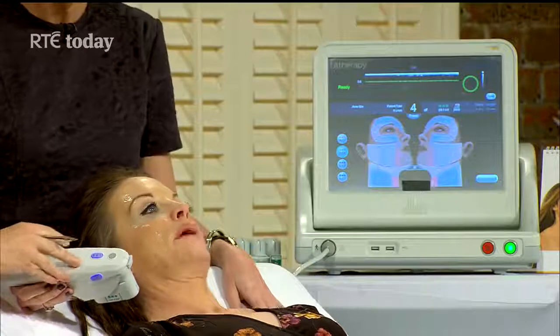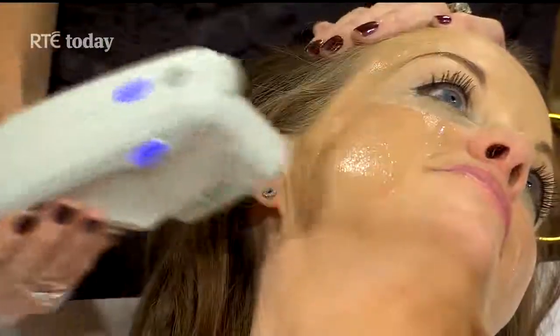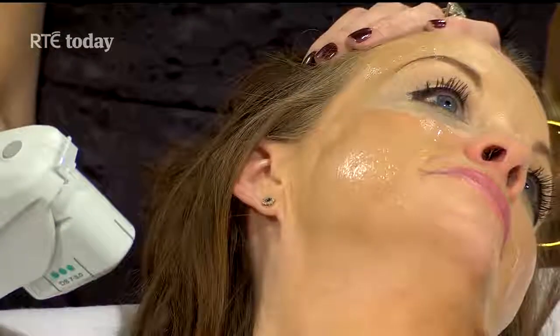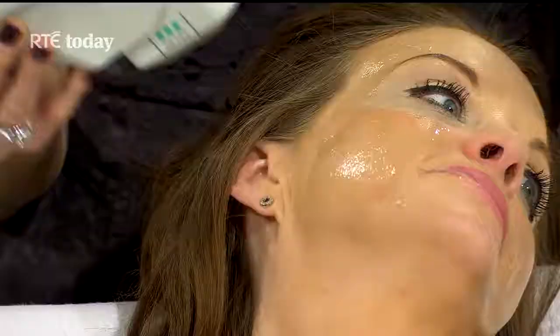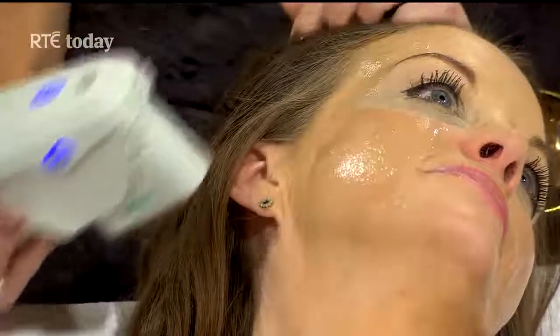So when you have the machine on, this is rejuvenating our own collagen in the skin, is that right? Yes, it is. As we age... Through waves? Through ultrasound waves, yes. We're passing ultrasound waves through the skin, so there's no disruption of the skin surface. The ultrasound waves are travelling to various depths beneath the skin to stimulate the production of collagen and elastin.